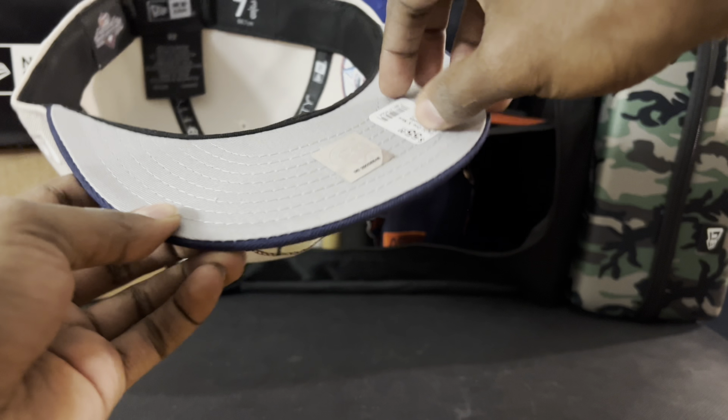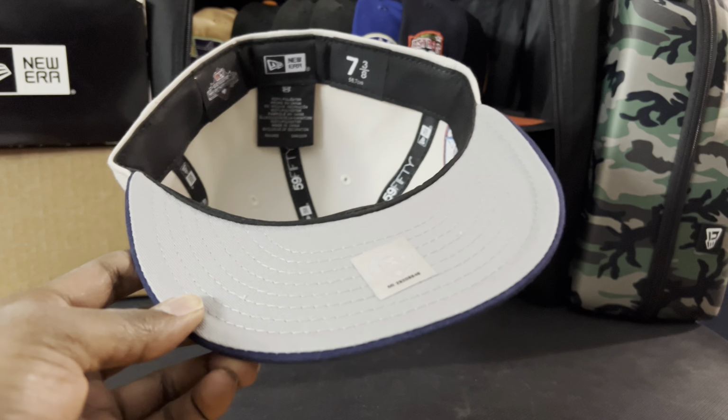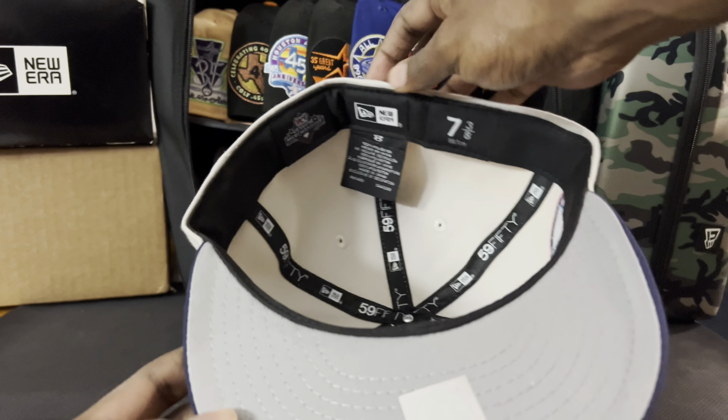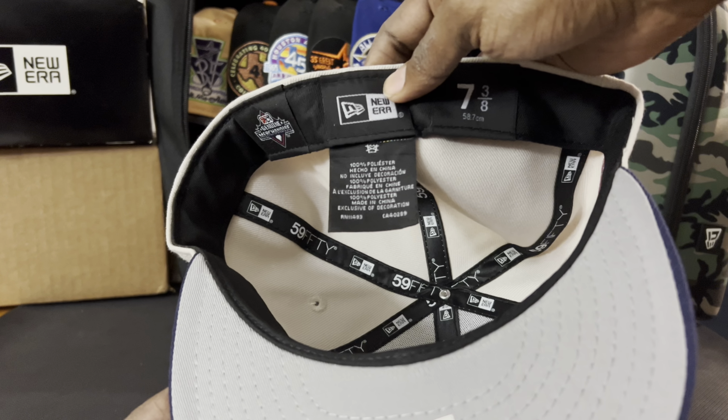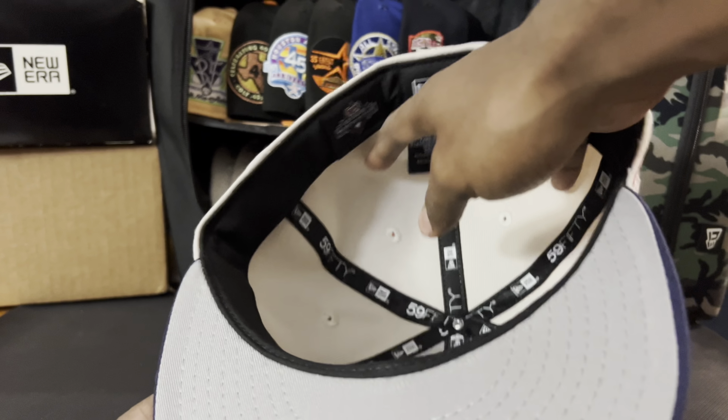Flip it on over. Classic gray UV. $55, sounds about right. We got us, of course, the black sweatband, as it always should be. 100% polyester, and this hat is made in China.